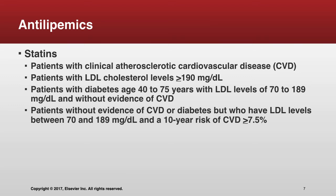One thing I'd like to say about anti-lipemics is that we're starting to see some of these drugs being used in children. We really don't have studies to show how these drugs affect children long term. But with children having high cholesterol levels more and more in our country, we're starting to see treatment being done on younger and younger children.